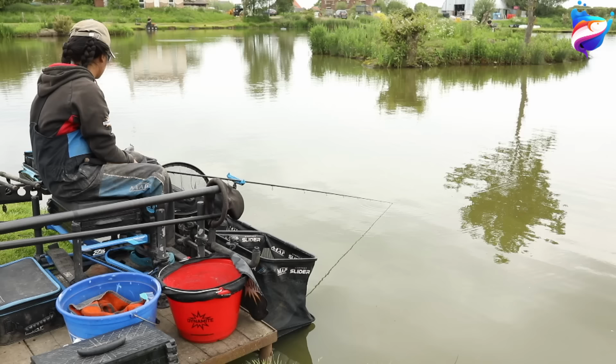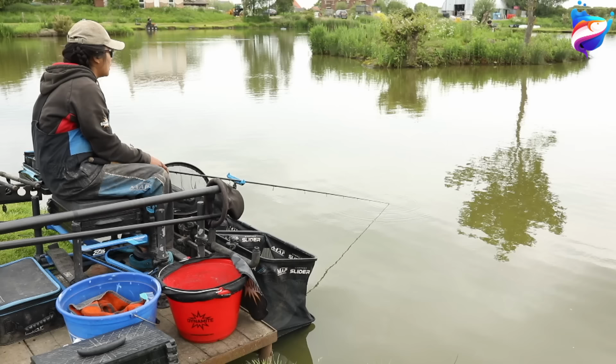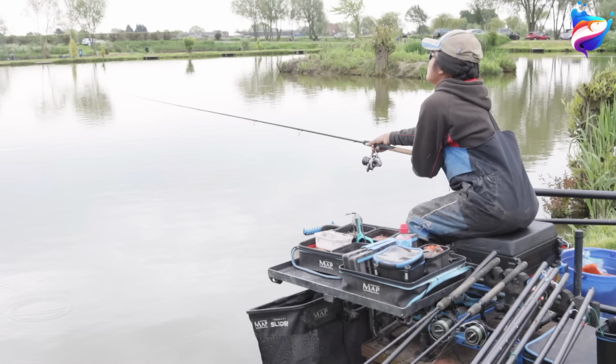I'm feeding sixes and I've got a six on the hook at the minute because I feel like, if you've got a six on, F1s will struggle to get an 8 mil. They will get an 8 mil in the gob, but it's a lot easier for them to get a six in.